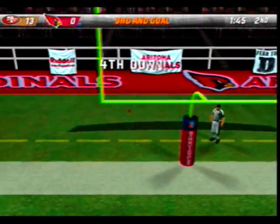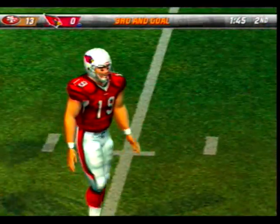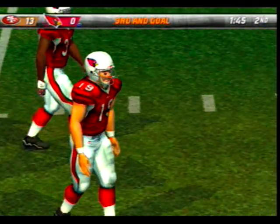Gets rid of it. Incomplete. You don't want to waste too many opportunities like that. Dorsey was the intended receiver on that play.